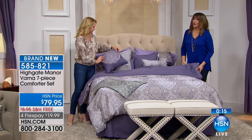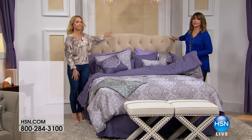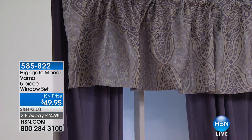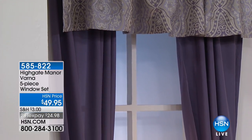It's all of it. We are going to show you the window set, which, if you don't have a headboard, check out hsn.com. We have the best headboards. But you could also put it behind the bed. I think that could be really dramatic as well. There are a total of only 90 of these. 585-821 and a really nice buy of $49.95. 2 months on a flex pay.